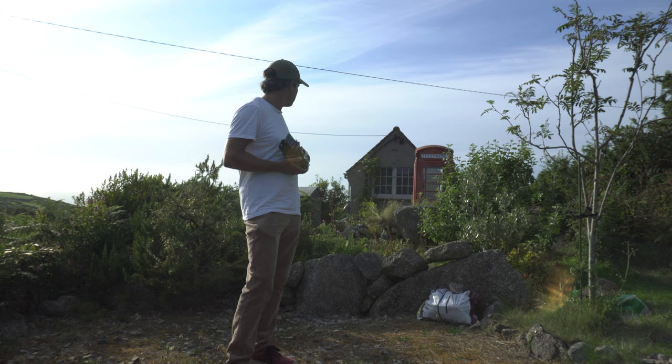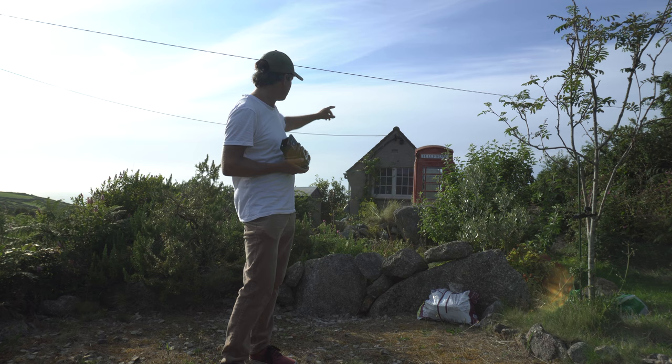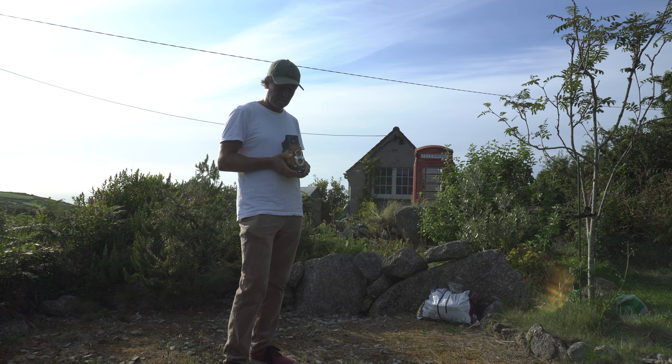Should be some nice contrast there, like in the window and on the telephone box. So I'm going to shoot one from here and I'll probably just get a close-up on the telephone box as well. So just a couple of images. Settings wise, I'll drop down to f8 and that's 1/250th of a second. So I'll grab this one first.